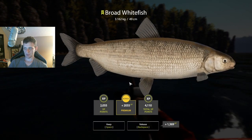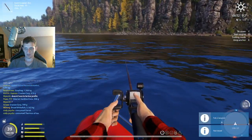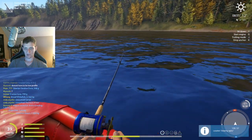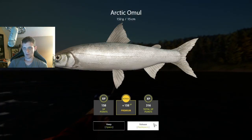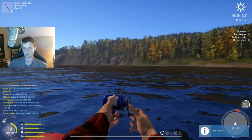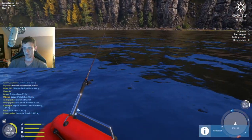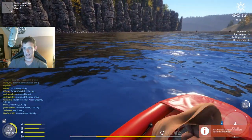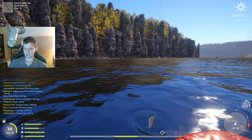Another really nice whitefish. Those are just so nice. And I really like those Arctic grayling as well. I've definitely seen some really nice ones come out on wacky. And those tend to pop up a lot, for me at least, on cafe orders. It seems like they do.